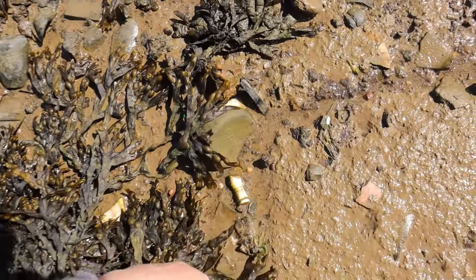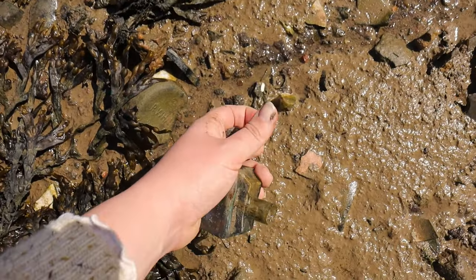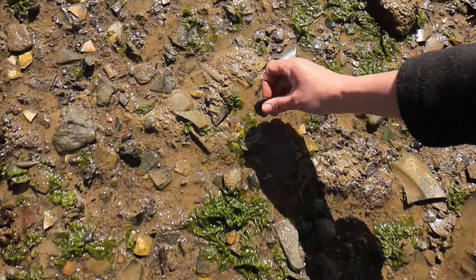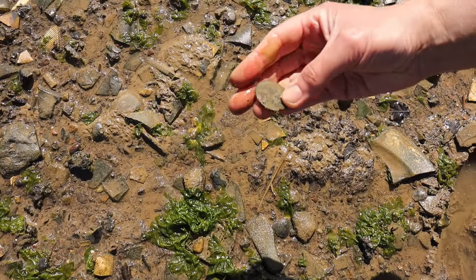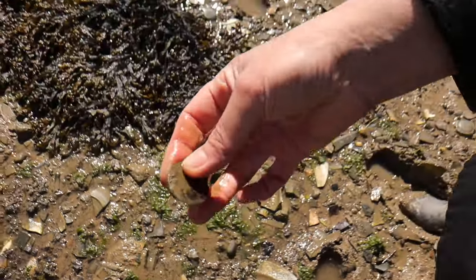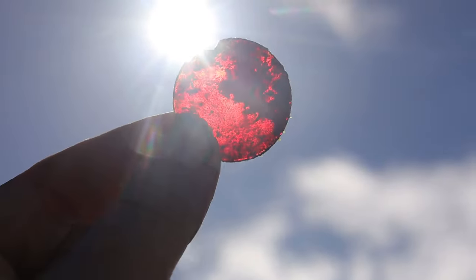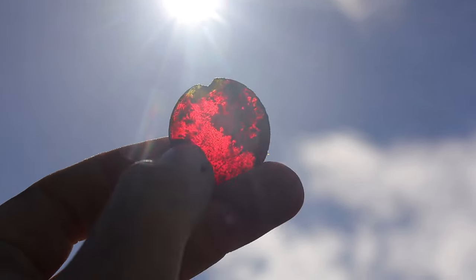The broken doll's leg, a big one. Is it a brown lens? Oh, is it red lens? Oh, I don't know. Hold it up to the sun. I think it is red. It's red! It's a red lens. That's beautiful.